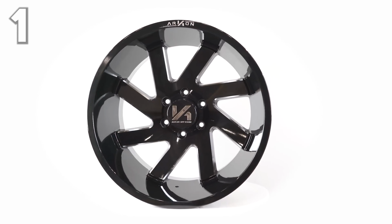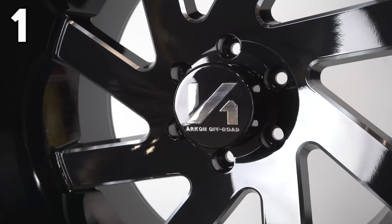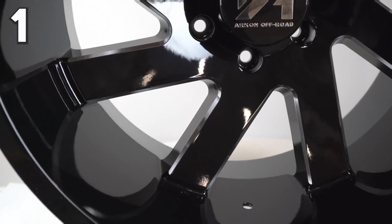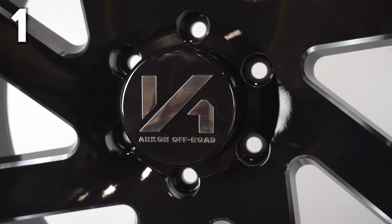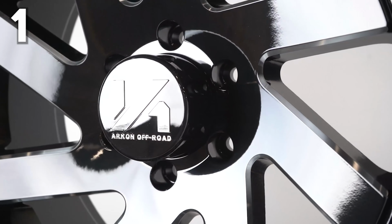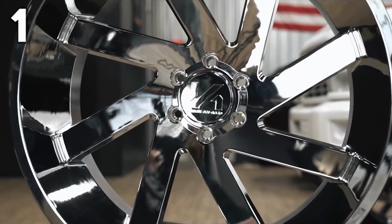This comes in everything from a 20x9 -1 all the way up to 26x14 -81 offset, in every single size you could possibly want. Mine is probably a 22x14. Just go up to 24s. All right, proper directional, so you got a left side, you got a right side. They're gonna run the right way on your truck and not look stupid. In addition to that, they come in black and milled and they come in chrome. So whatever you want to do, there's a look for you.